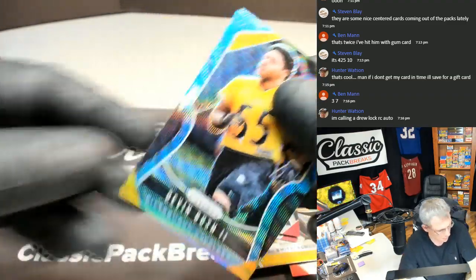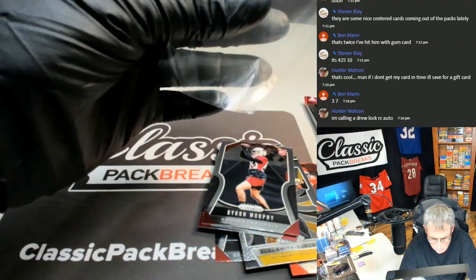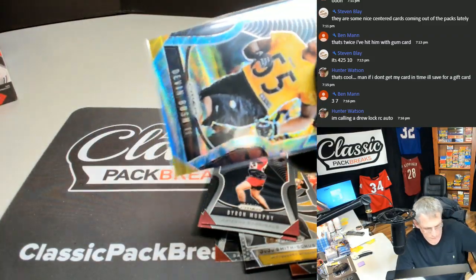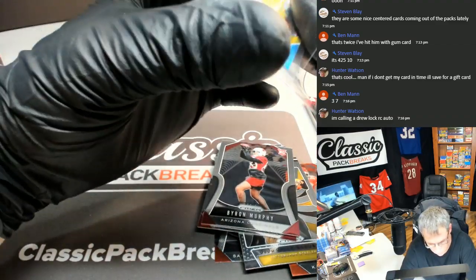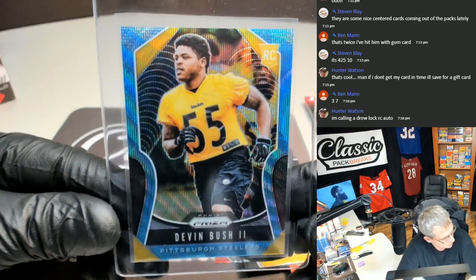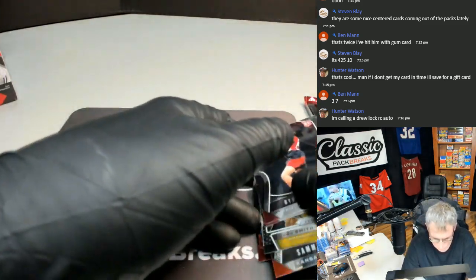Michigan guy for Andy. Drew Lock. All right. Nice call. Believe it or not, I called a Pete Alonso autograph numbered to 25. Called it and then pulled it out of Topps Chrome a couple few weeks ago. Devin Bush right there, Ben.